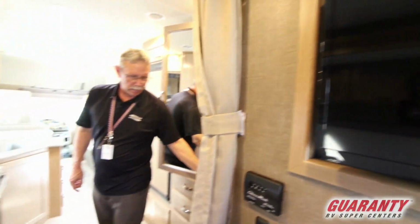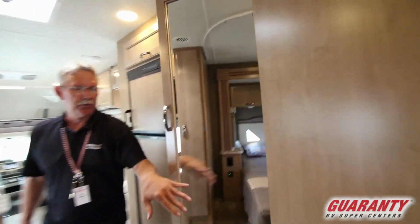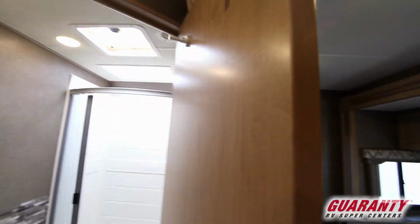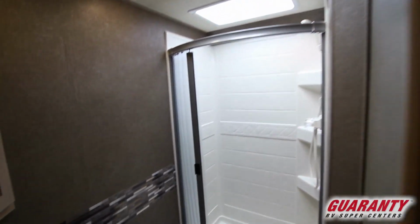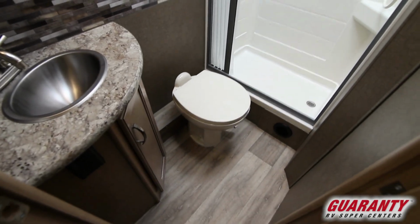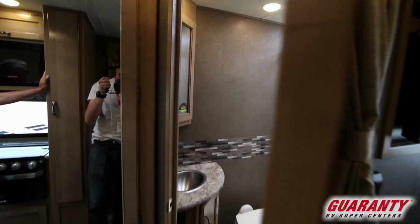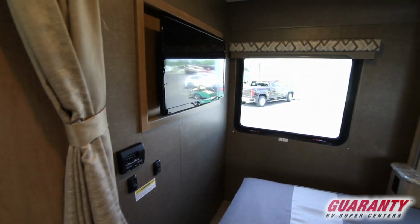So we'll come over to this door right here and look at the bathroom, which is very deceiving. It looks like a small area, but when you get in there, that is a huge shower and a lot of elbow room, which is needed in that bathroom. Nice lighting with the overhead light up there. That is something in there.